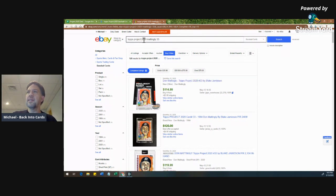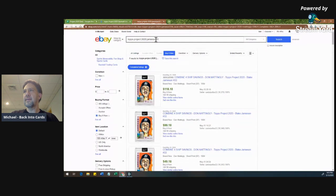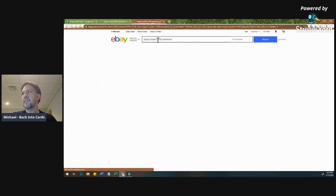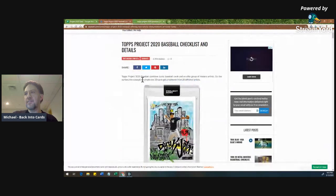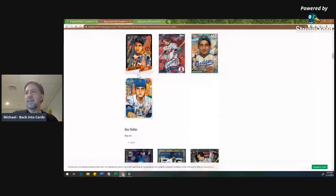Topps Project 2020, player name, card number. That's the easiest way to look it up. If I want to look up cards by a certain artist, I can just change Mattingly to Jamieson. Okay, so I can just look up cards by Jamieson, and I'm looking at most recent, and you can see how his cards are selling. An easier way to do this was from the article I just took. Sorry for the fast scrolling. I'm trying to keep this video kind of short and to the point.